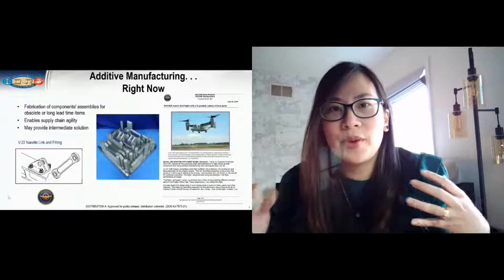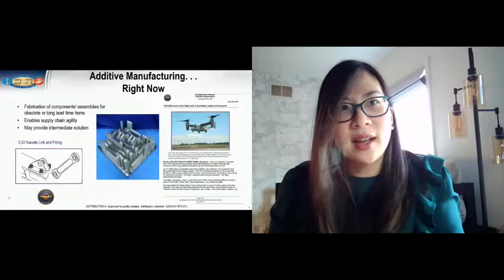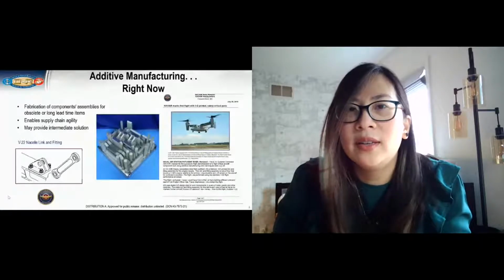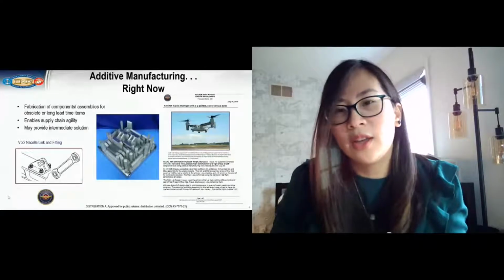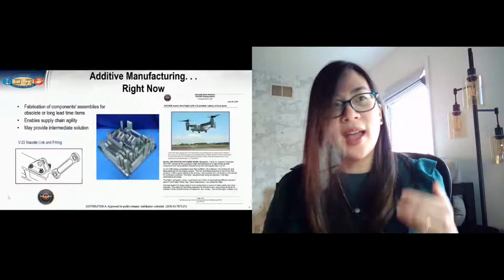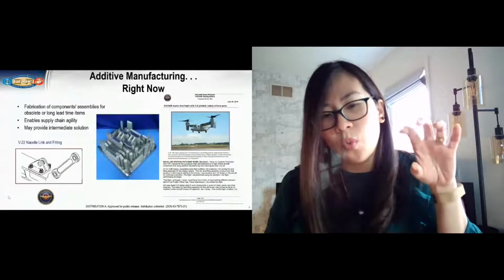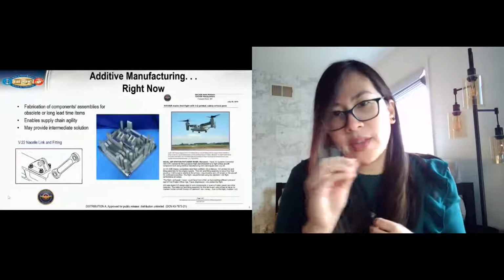And what I want to pose to this audience is, here's how we do additive manufacturing right now. This was done at Naval Air Station, Patuxent River, where they actually qualified a critical titanium part, right? And we were able to do this by leaning forward. And as NavAir leaned forward, the rest of the Navy leaned forward too. And it enabled us supply chain agility. It provided us an intermediate solution. We were able to take advantage of what AM allowed us to solve our problem. But we did it in a very conventional method.